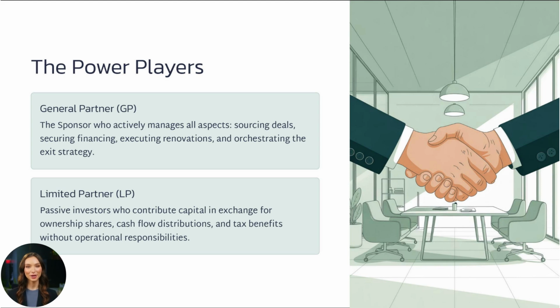And then there are the limited partners, or the LPs. They're the passive investors. They invest the money for ownership shares. They have an opportunity at the cash flow and the tax benefits, but they have absolutely no operational responsibilities. They're along for the ride, hoping the GP does the driving.